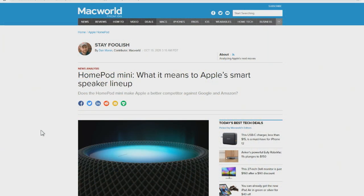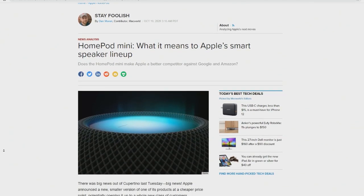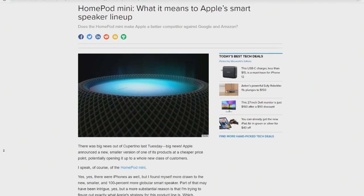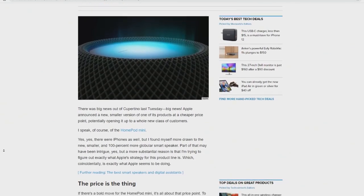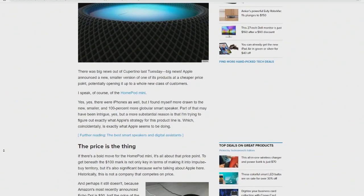Cool. Yeah. The other thing is a piece from Dan Moren in Macworld about the HomePod Mini and its place in Apple's own lineup, but also its place in the larger smart speaker ecosystem, which is the bigger thing. You've got a $99 Amazon Echo, a $99 Nest Audio, and now a $99 HomePod Mini. And what that means in terms of competition, I think.